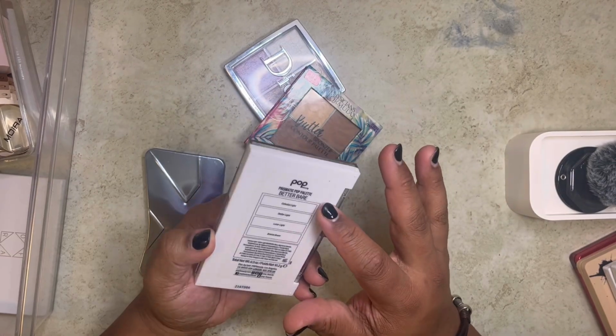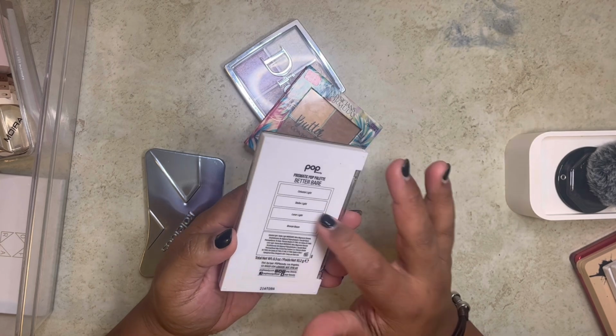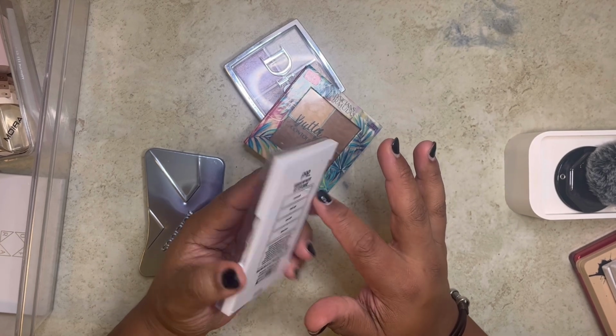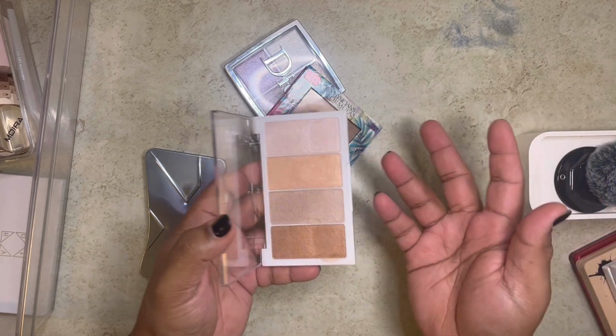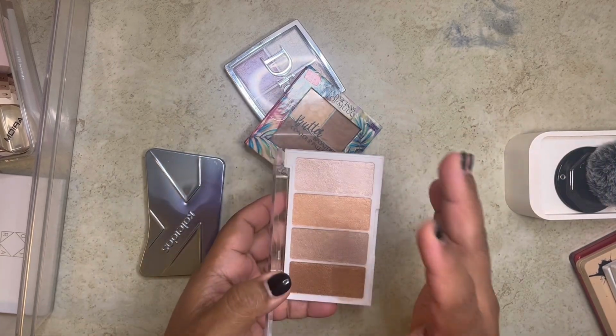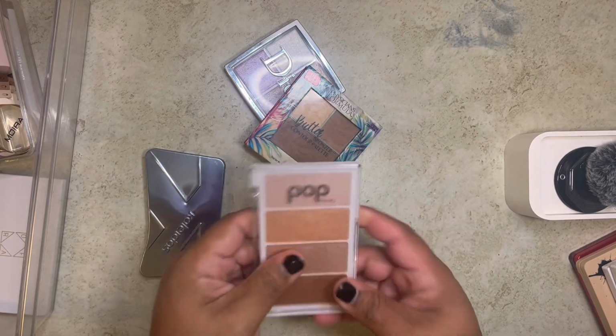So from Pop Beauty, there's the Prismatic Pop palette, and it's a Better Bear color story. These are beautiful. I just don't use them because I'm going to reach for something else over this. So what's the point of keeping it, you know what I mean? So declutter.